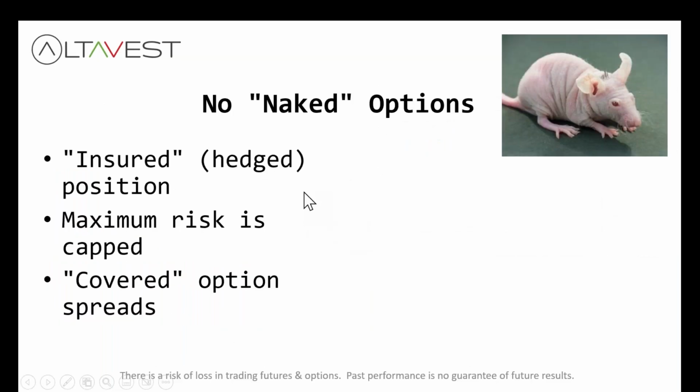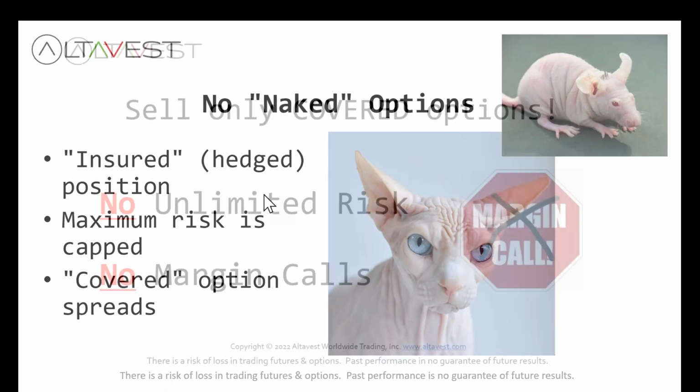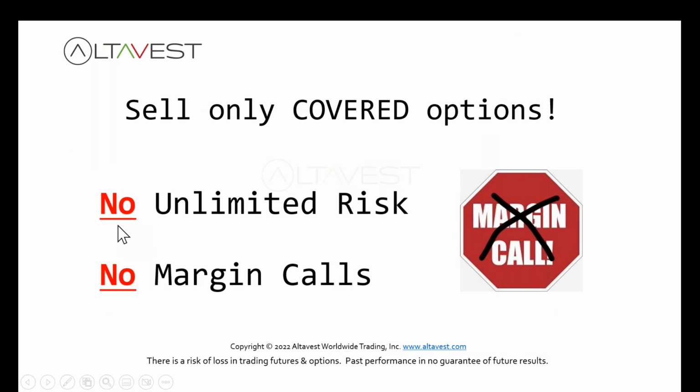And these are not naked options. These are insured positions. Your maximum risk is always capped in advance. These are called covered spreads. So no naked options trading allowed, folks. And there's some benefits to that. First of all, if you're trading covered spreads, there's no unlimited risk and there are no margin calls.